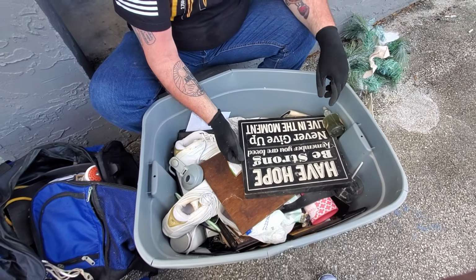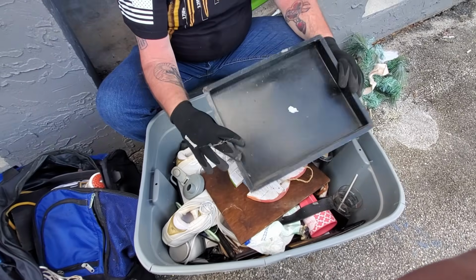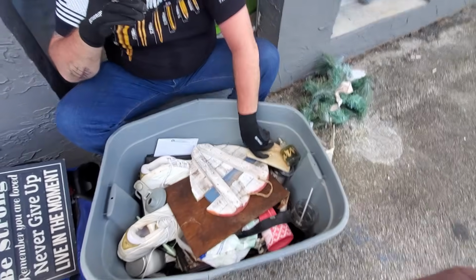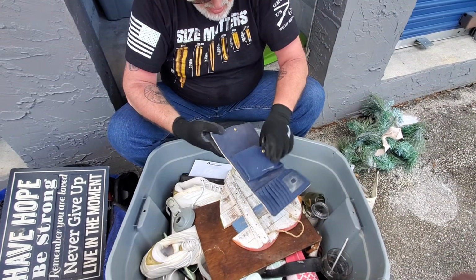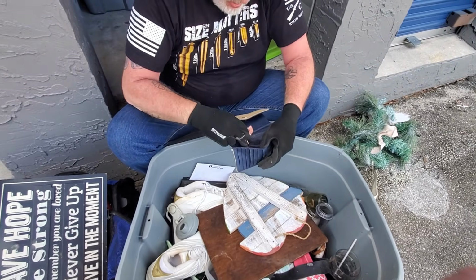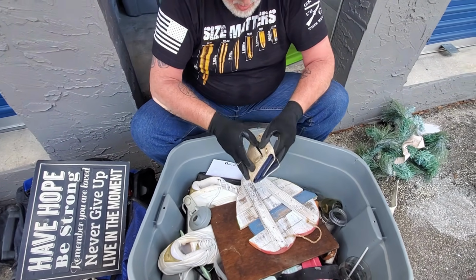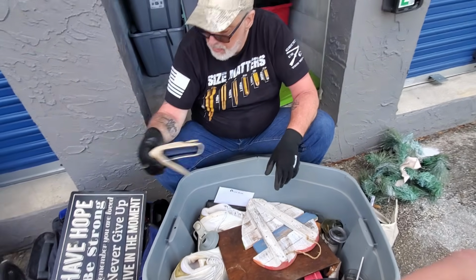Have hope, be strong, remember you are loved, never give up, live in the moment, and warped beyond warped. We will call that trash too. All right, let's hope there's money in here to pay for this unit. Wouldn't that be sweet if there's a $100 bill? Tommy Hilfiger. That's a bust. And that is a bust, and it's in bad shape.